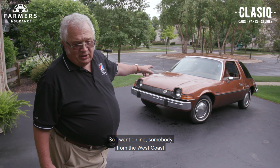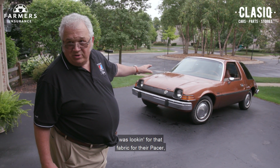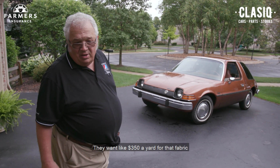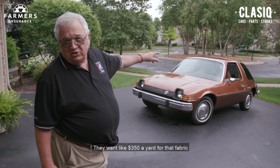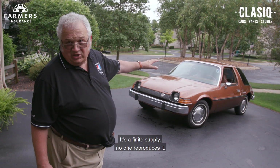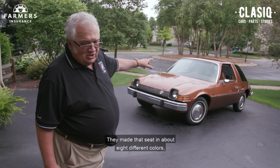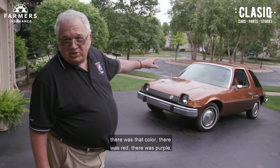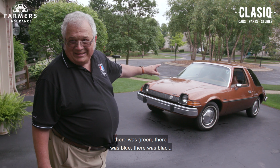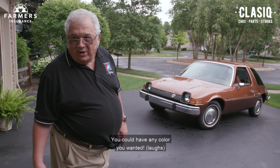So I went online. Somebody from the West Coast was looking for that fabric for their Pacer, and I mentioned that I had a bolt of it, and he was all, they want like $350 a yard for that fabric because it doesn't exist anymore. It's a finite supply. No one reproduces it. They made that seat in about 8 different colors. There was that color, there was red, there was purple, there was green, there was blue, there was black. Back in those days, interiors were like that. You could have any color you wanted.